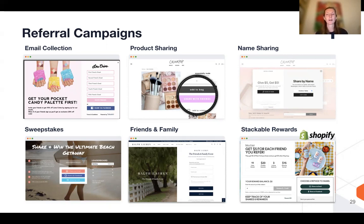Name sharing is specifically key for influencers, and being able to share your name and having your friends or followers look you up by name and get the reward is another way to personalize the experience of referring. Running sweepstakes, increasing sharing in a given time period throughout the year because you're running a sweepstake, is a cool way to increase engagement and visibility.